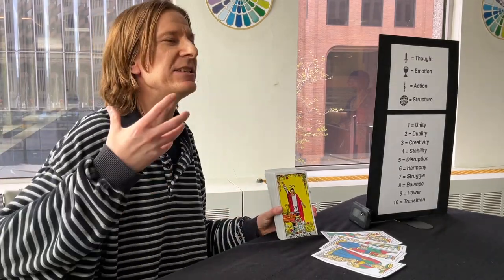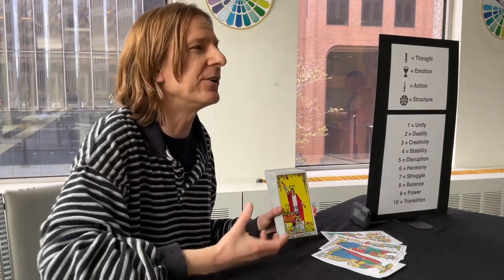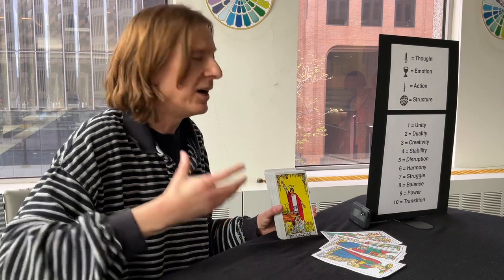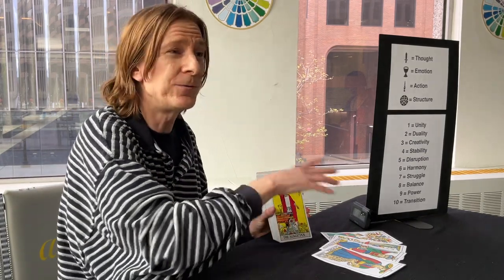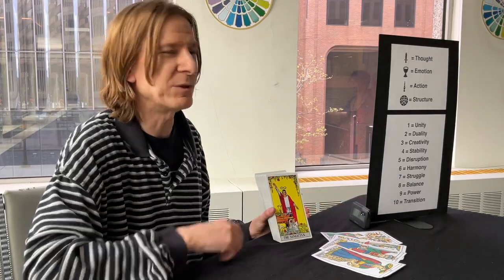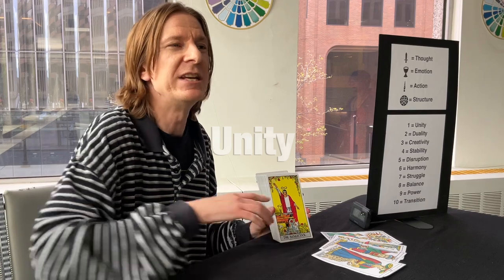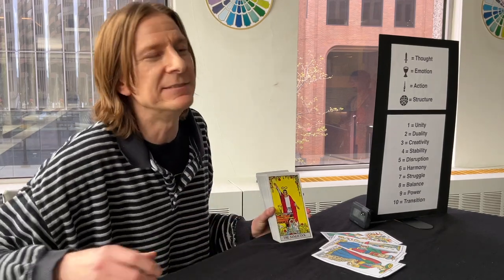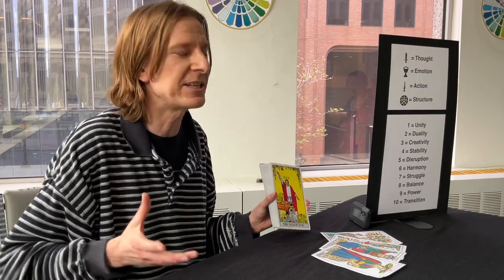And he's uniting, he's bringing down the powers of heaven and manifesting them here on earth. So this is uniting big cosmic forces here. He's also got all four elements, all four from the minor arcana, on his table. He's uniting them all. So unity is the theme here. Even the flowers, roses representing life and lilies representing death. He's uniting them all because everything is connected.